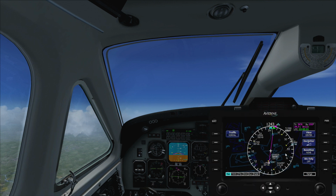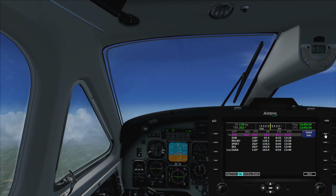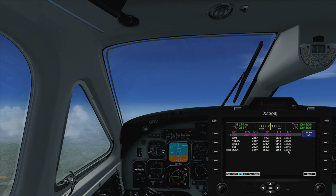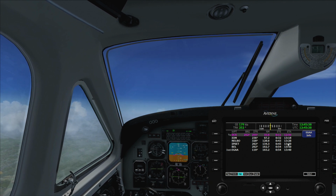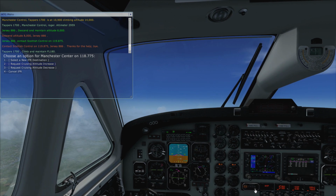So a relatively smooth flight so far. The trouble with flying this tin can is that it does not get buffeted about sometimes. According to the readout, we will be landing in about 55 minutes' time. I'm sure that will change as we get to cruise altitude and the speed will increase, so that should bring the time down.